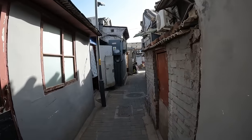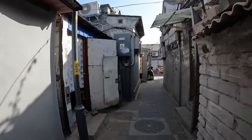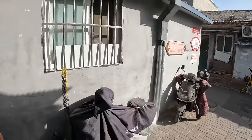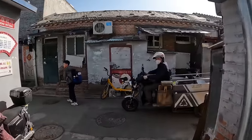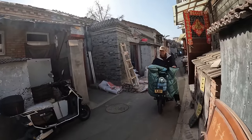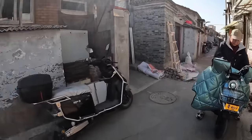You just get lost in a maze of these. Some of these areas have been here for like 500-600 years. And they've just kept renovating the houses with whatever they've got. You see sheet metal. And a lot of them are under construction, as we can see here.